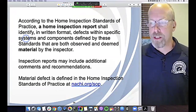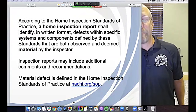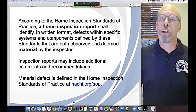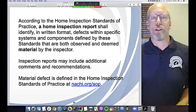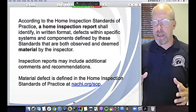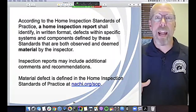So according to the standards of practice, a home inspection report shall identify in written format defects within specific systems and components defined by the standards that are both observed and deemed to be material. Material, like kind of like cloth or concrete or wood? No. Material means really serious. Like there's a degree to which there is a hazard to it. A material defect, well, it's defined in the standards of practice, but it's basically something so bad that it poses an unreasonable risk to someone's health or safety, or it devalues the home so much, has a bad effect on the value of the home.